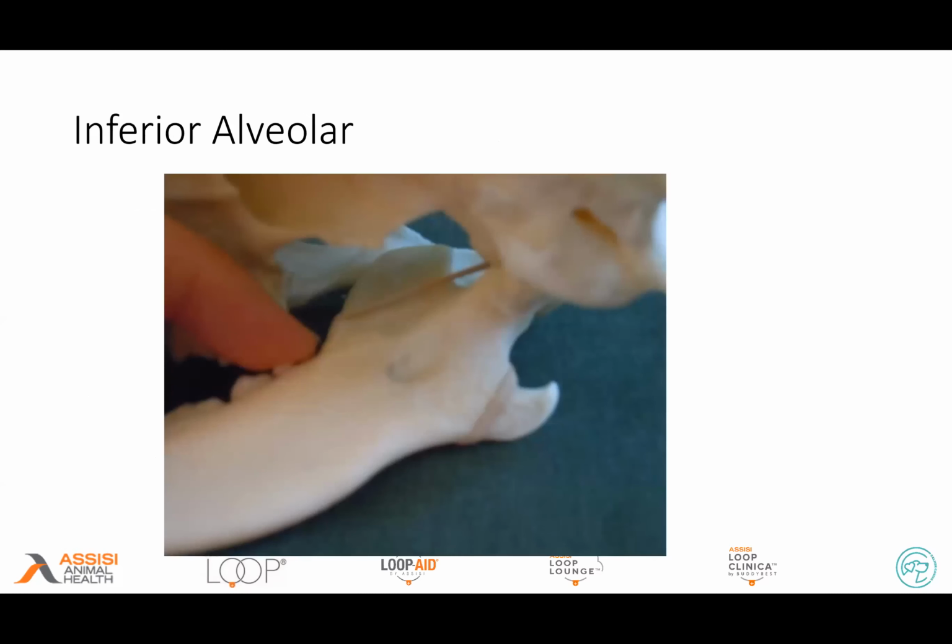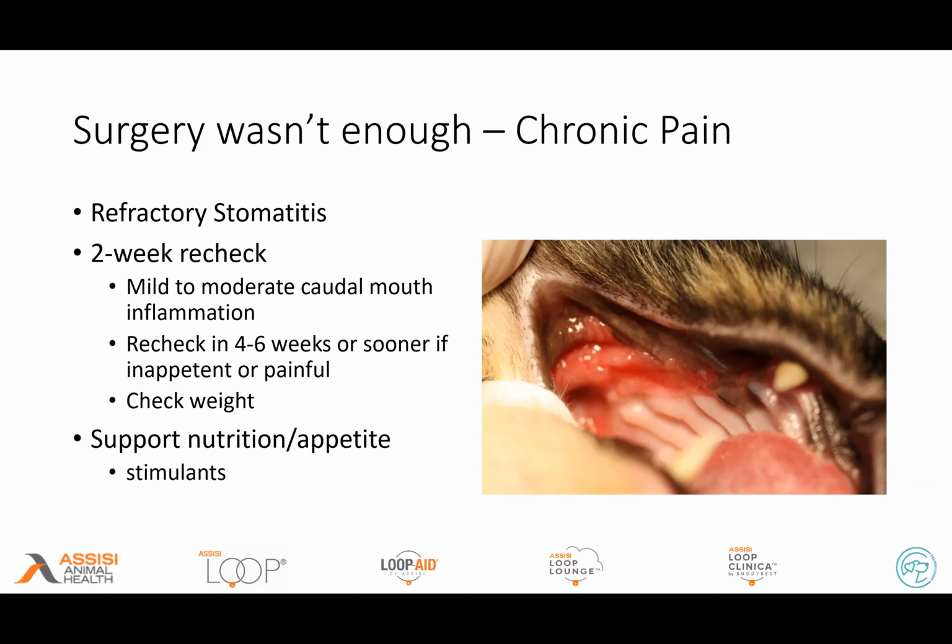So if surgery wasn't enough, if we have chronic pain, if we have ongoing inflammation, and I tell you what, I have seen more stomatitis cats that when we used to extract those caudal teeth, it would be night and day at the 2-week recheck. And a number of them are still doing very well, but I've still got a number that I'm seeing mild to moderate inflammation, and they're still a little bit uncomfortable. If I haven't already taken out the canine teeth, that might be necessary, but I certainly will recheck them in a few weeks to see if they're continuing to improve or if they're still painful.